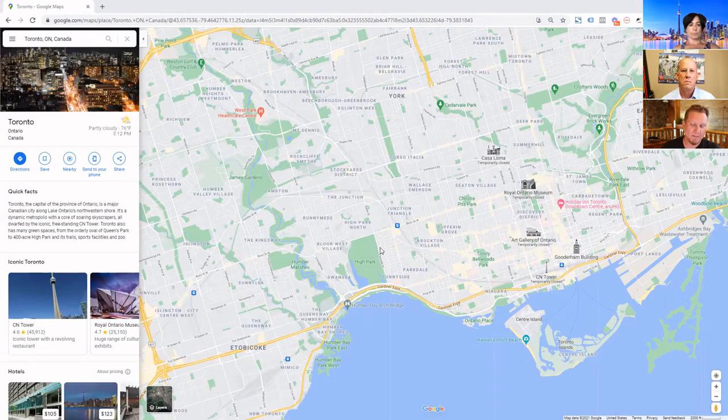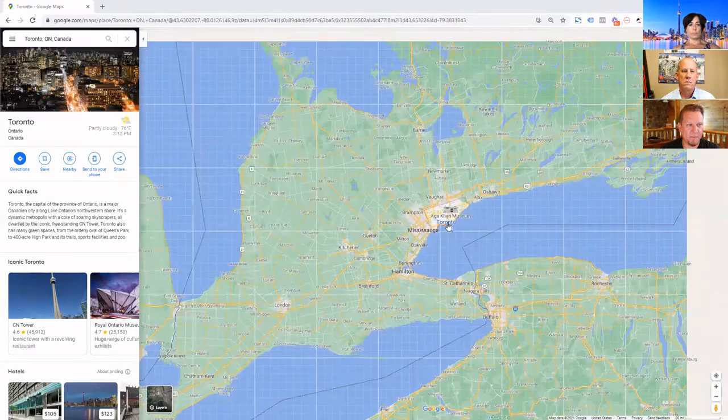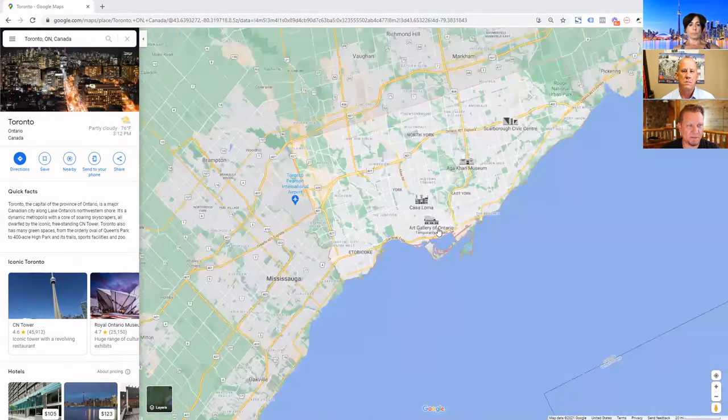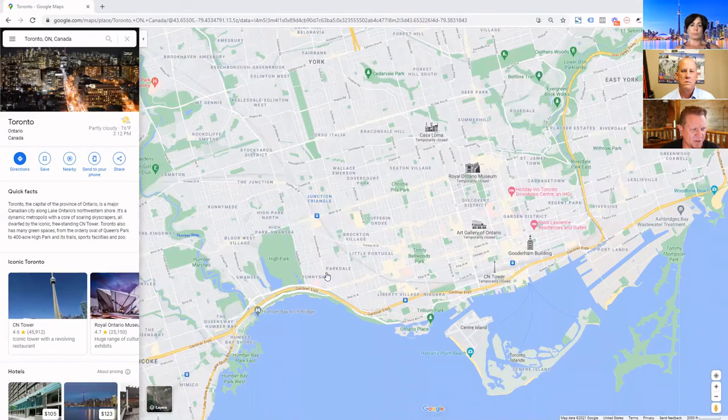The reason I'm illustrating this with Google is, if I zoom back out, here we are right down in the middle of Toronto. You've got Junction Triangle, Sunnyside, Parkdale, Little Portugal, right? People that are living there or doing business there know what they mean when they say these things. Well, guess what? So does Google. They're literally on the map.